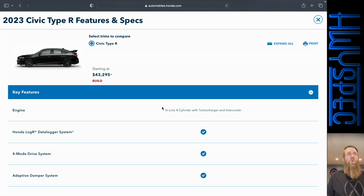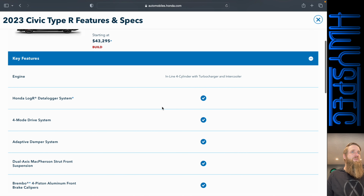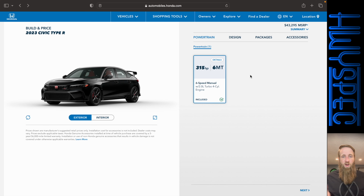And it starts at $43,295, which for a Honda Civic, it's a lot. That's a lot. All right, so we've got the configurator pulled up here. Brand new 2023 Honda Civic Type R, and these are, like the last model, going for over sticker, which is, once you get into the $50,000 range for a Civic, as cool as it is, that's where I would start pumping the brakes. 315 horsepower, all of them come with a 6-speed manual transmission, which is great.